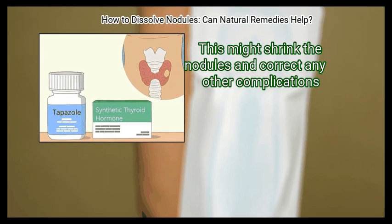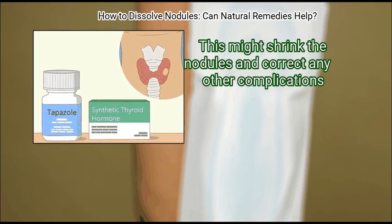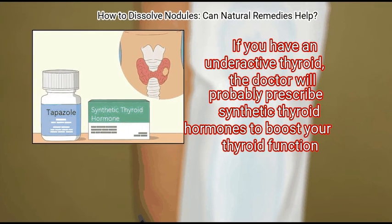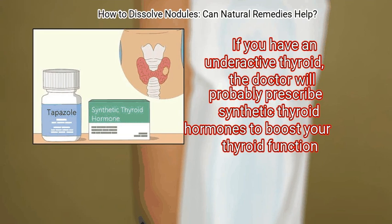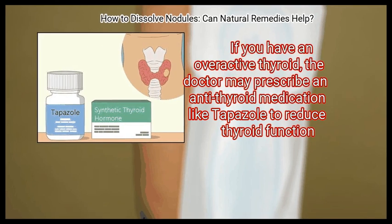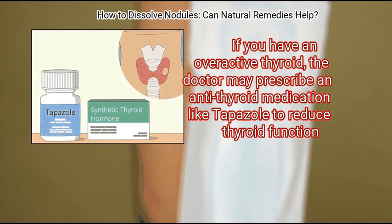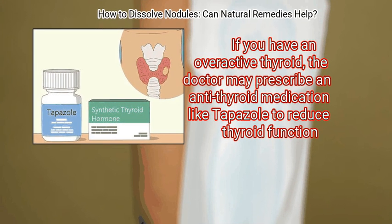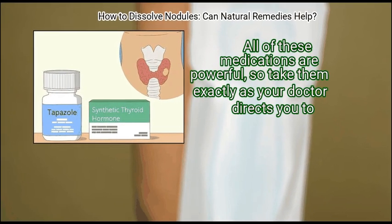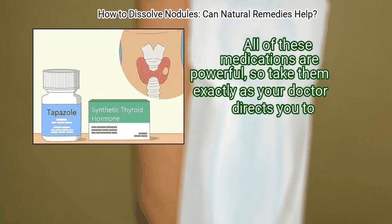This might shrink the nodules and correct any other complications. If you have an underactive thyroid, the doctor will probably prescribe synthetic thyroid hormones to boost your thyroid function. If you have an overactive thyroid, the doctor may prescribe an anti-thyroid medication like Tapazole to reduce thyroid function. All of these medications are powerful, so take them exactly as your doctor directs you to.